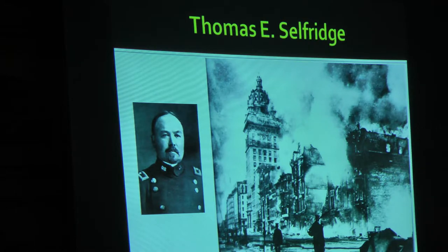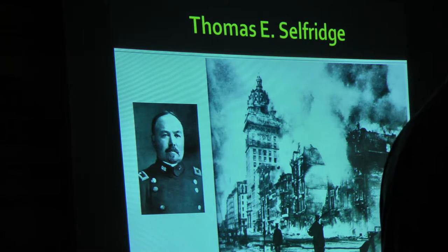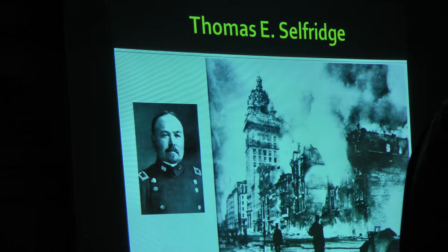So Tom Selfridge goes back to West Point. While he's there, he spends a little time learning German. He spends a little time studying artillery. He spends a little time learning this, that, and the other thing. He can't decide what it is he wants to do.